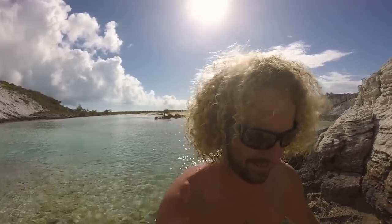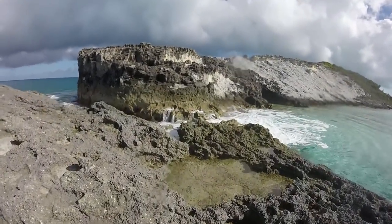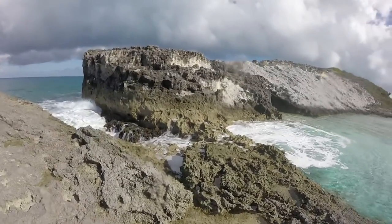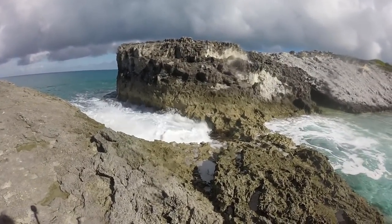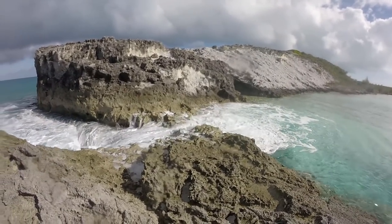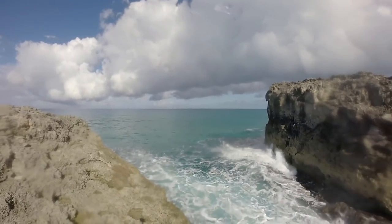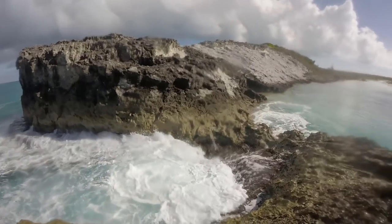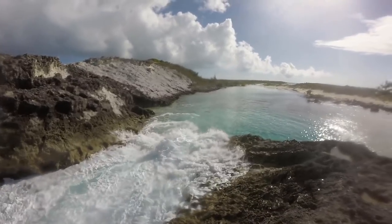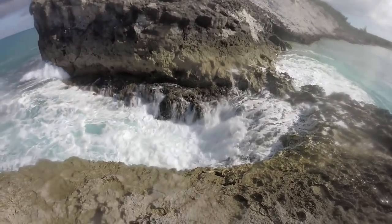Let's go see how this bubble bath happens. Pretty cool. Swell coming off the Exuma Sound funnels in here. Rachel's bubble bath. Wow.